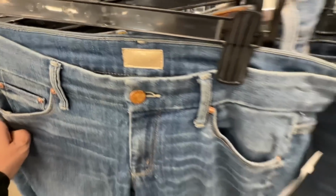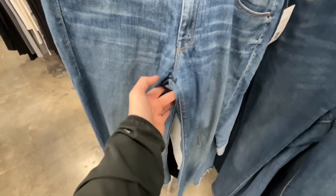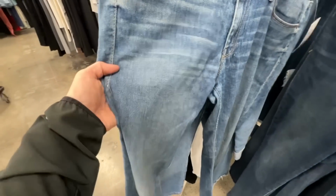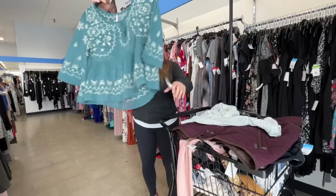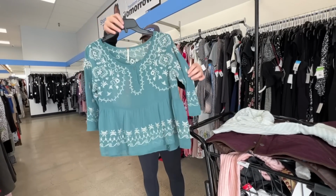But here's a pair of Mother jeans. I do like picking up Mother still if they're in good condition, but there's some puckering here and yeah, just not worth it. All right, on to some stuff that I decided to grab. I could take that back. I guess I did pick up this Free People top.